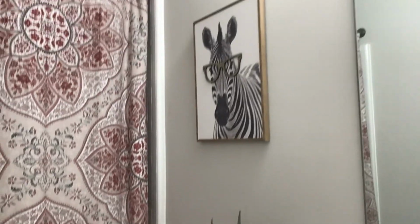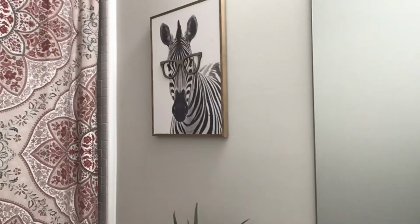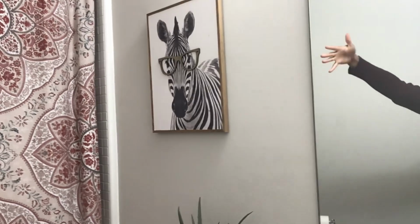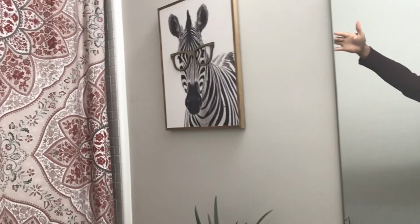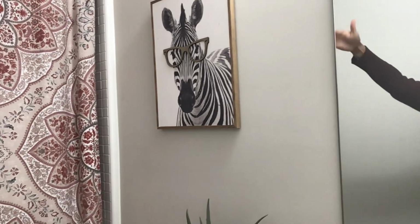All right, panning over here. As you'll see, I like to use a lot of texture and color to kind of pull everything together. I love little quirky artwork. So we got the zebra with the glasses on it. That came from HomeGoods. It was less than $20 as well. I'm sorry I don't have all the exact prices, but yeah.